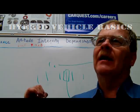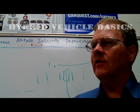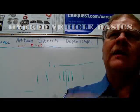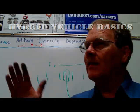Now, the battery pack in the back, the batteries on these hybrid vehicles have got to stay cool. I mean, if they get too hot, they don't work as well. And they're always going to be between 20 and 80% of charge. You don't want them going below 20%. You don't want them going above 80%. Why? Because it's bad for the battery.